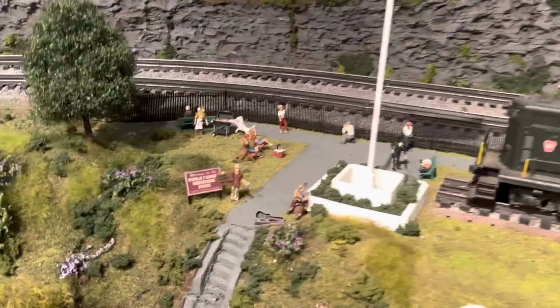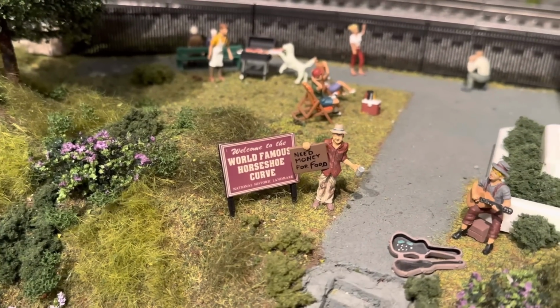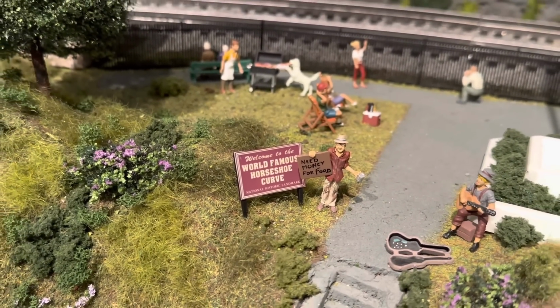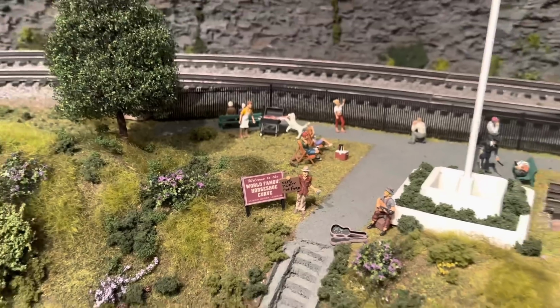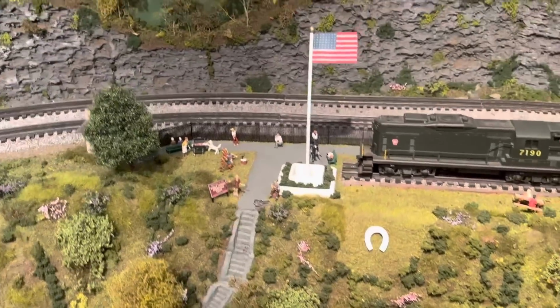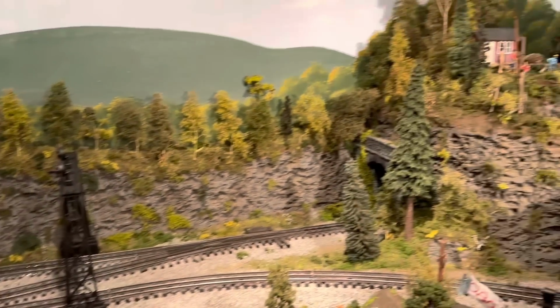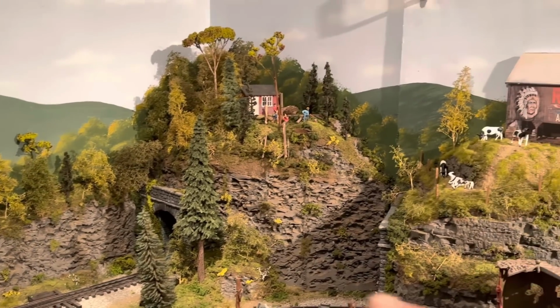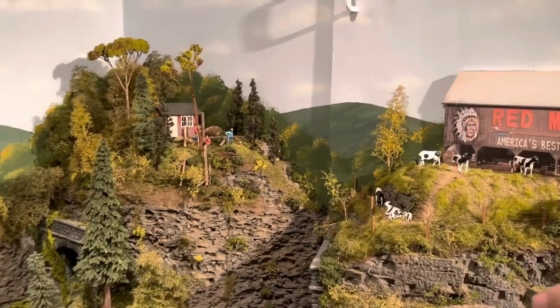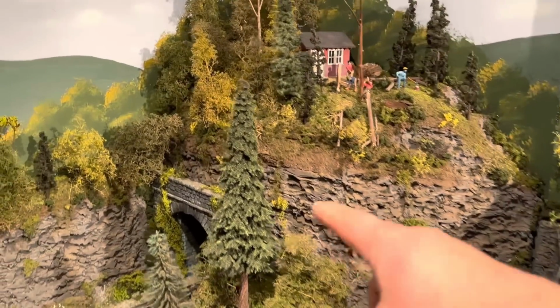I also added the sign that says "Welcome to the famous Horseshoe Curve." It's a National Historic Landmark. So that was a new addition. And then moving over to the right is the lumberjacks up on the hill. The barn, nothing's changed there, but below the lumberjacks, I added this new pine tree right here.